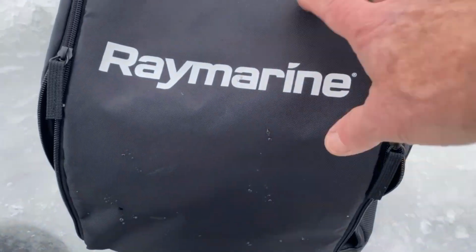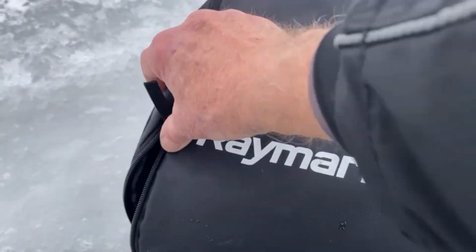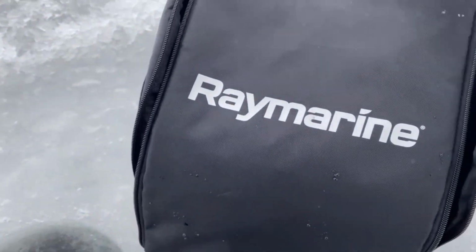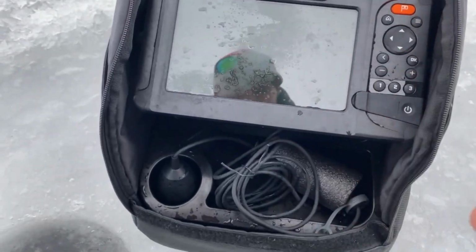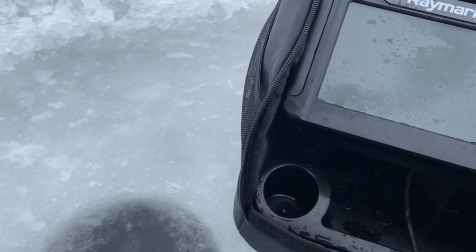Getting my sonar up and running is my next step. So I've got my holes cut. I kind of picked my location. So we are right here. We're going to be on the first hole, and we don't have a lot of ice.